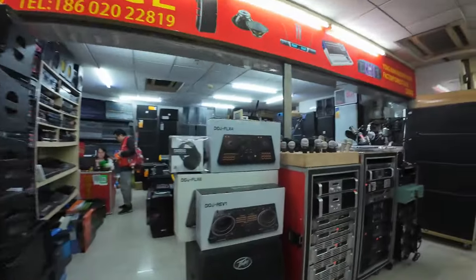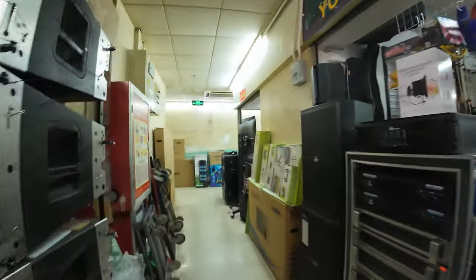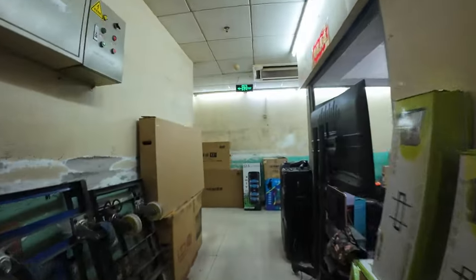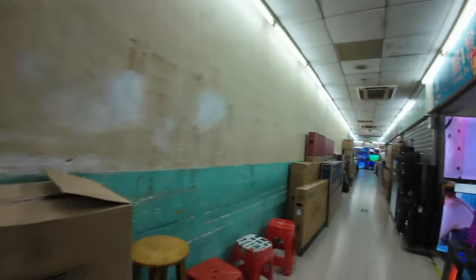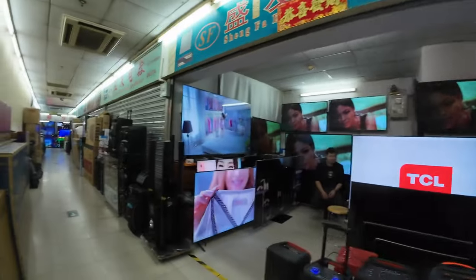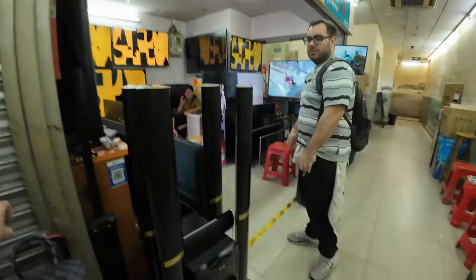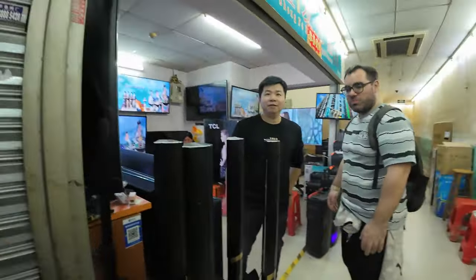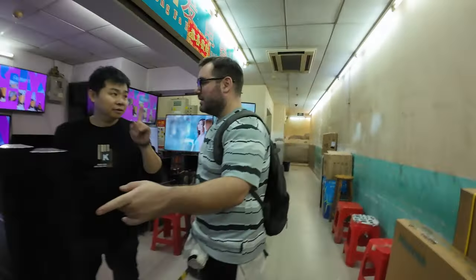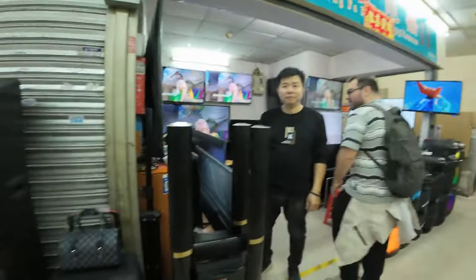Speakers, microphones. You mean the clubs in China or clubs all around the world? I think clubs. I don't know, and it's got a random... Oh, that's a speaker! Look at this. Oh, dope. It looks cool, but I don't need it.